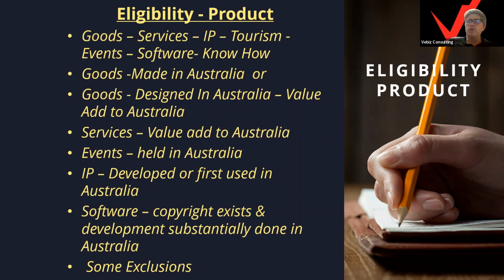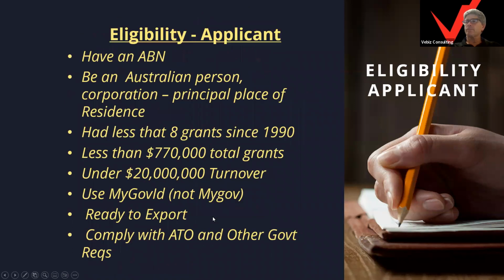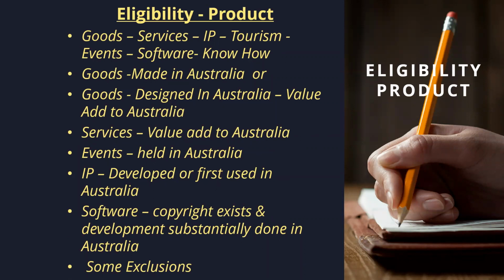IP, so you've got trademarks or you've got patents, as long as you've developed them in Australia. So if you're a biotech company and you've come up with a brand new medical solution, as long as your research and development was done here. It's no good being an Australian company that actually did all your research work in America and then say, oh, I'm just going to sell it from Australia to get the marketing grant. The research work has to be predominantly done as it would be under a research and development tax incentive grant that you'll get in Australia. Software, you've just got to prove that there is copyright in the software and that you own the copyright. And the development was essentially done in Australia.